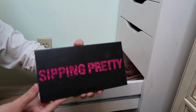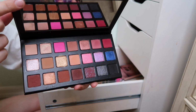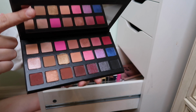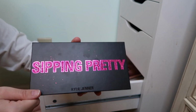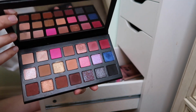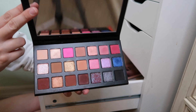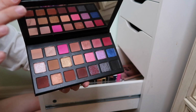Then I have the Kylie Cosmetics Sipping Pretty palette. This was my first ever Kylie Cosmetics purchase. I like this palette. I don't really think it's anything to write home about. It's not blow your socks off quality, but I can create good looks with it. It blends fine. I don't mind it, and I just honestly love the glittery pink, and you do get quite an array of colors here. I mean, it's not the whole rainbow or anything, but there are some pinks and the blue and a lot of natural colors, so it's a good combo of pops and natural for me personally.